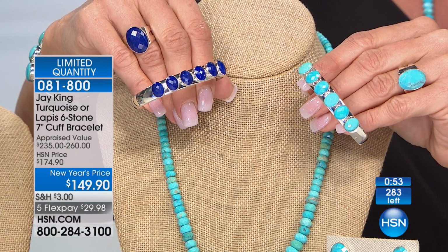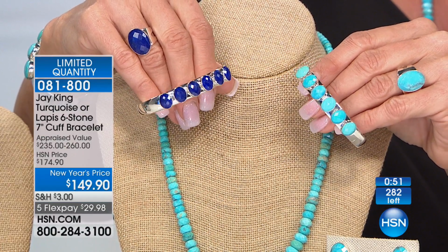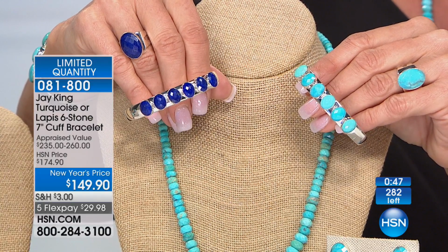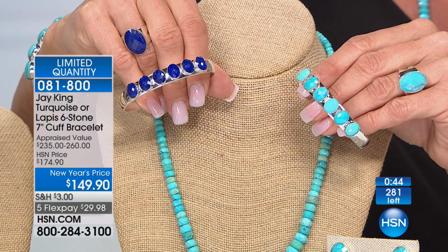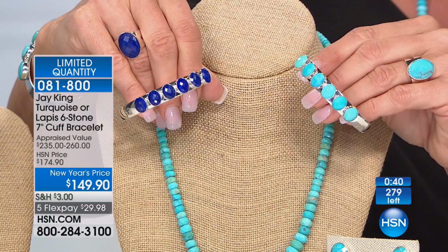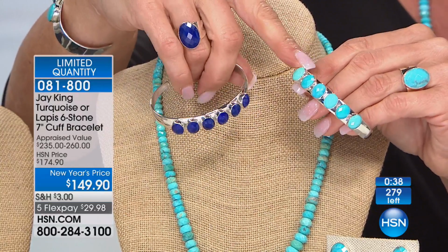These designs are things that you will find yourself wearing on a daily basis. There's nothing that you can't wear this with. It's a great look. And a heads up, this is your last chance at the turquoise. I have 70 left. The turquoise will be completely sold out in just a minute.